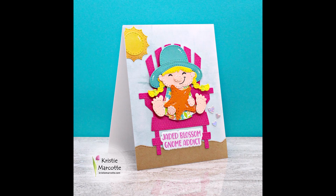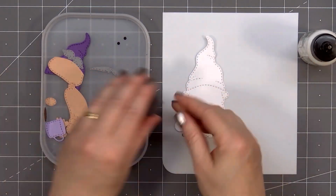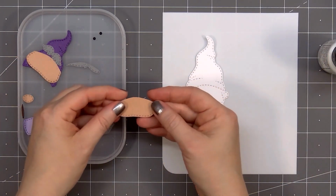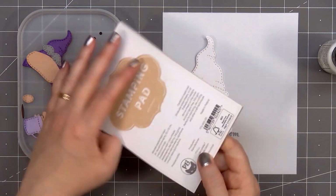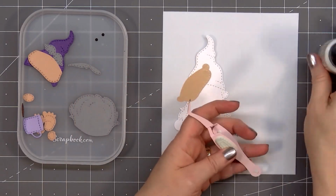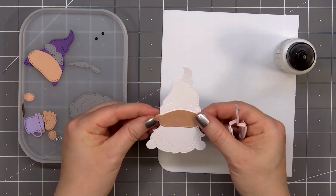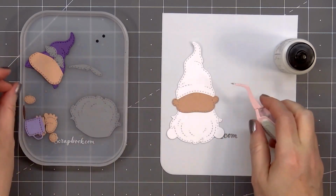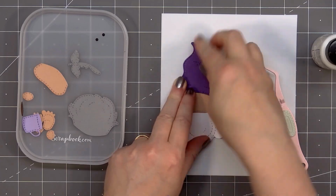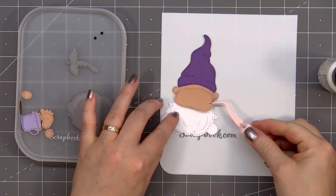Now moving on to card number 2, and this card will feature the boy gnome. I'll start off by assembling him. I use white cardstock for that background piece, but just as the girl, all of those areas will be covered up. The skin tone cardstock I'm using for the boy is from P13's Skin Tone paper pad, and you can purchase this paper pad at Jaded Blossom. The skin tone cardstock I use for the girl is from Concord and 9th. It's the Nectar color.